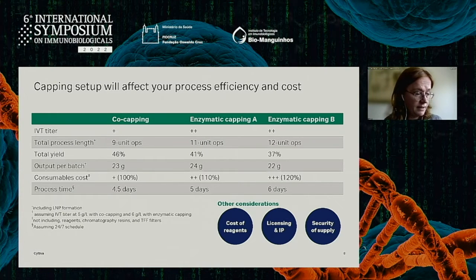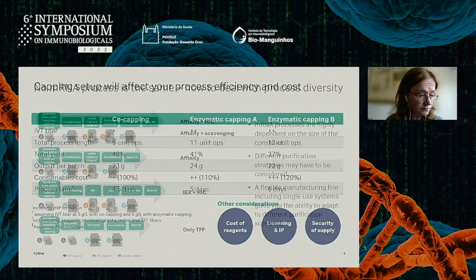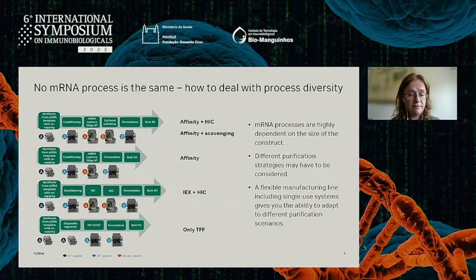And if you're looking at the process downstream of the IVT, the in vitro transcription, there is today a lot of diversity. I would say that there is not one platform process. We can offer a platform equipment setup, but we do see that there is a high variability right now on how to purify your different mRNAs.